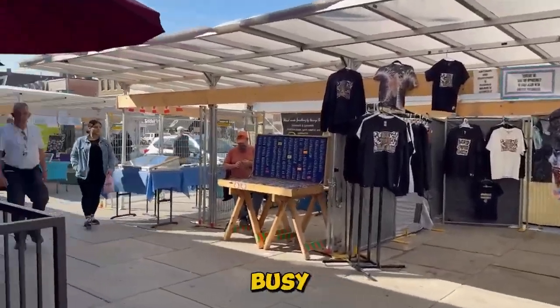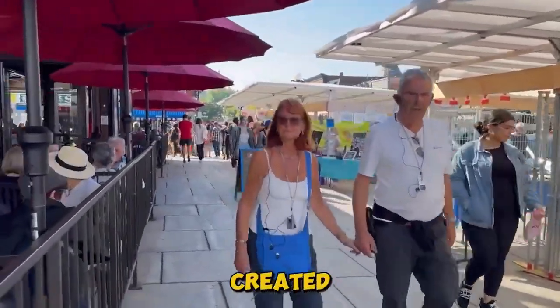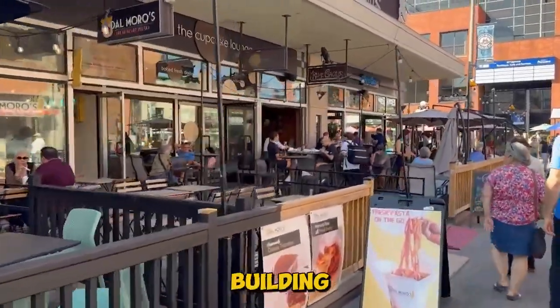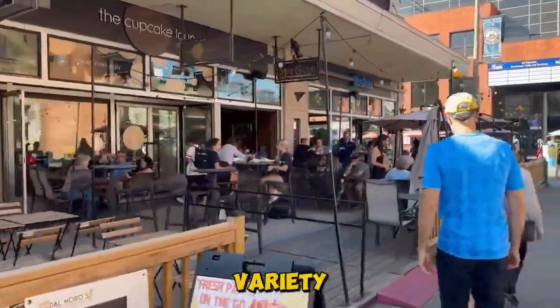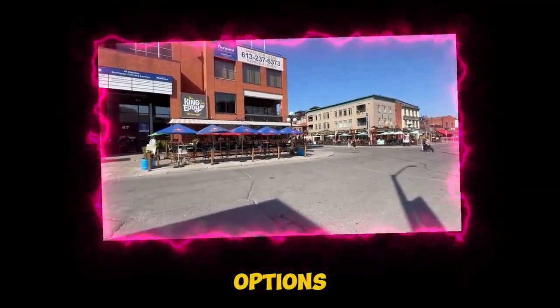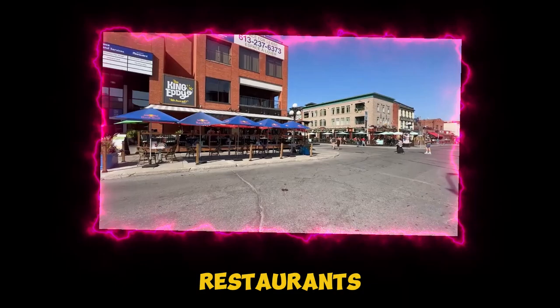Weekends are especially busy at the market because of the lively atmosphere created by musicians and street performers. Sample local fare at the Byward Market Building, a historic building that is home to a variety of shops and restaurants. The market is well known for its diverse dining options, which include both casual and gourmet restaurants.